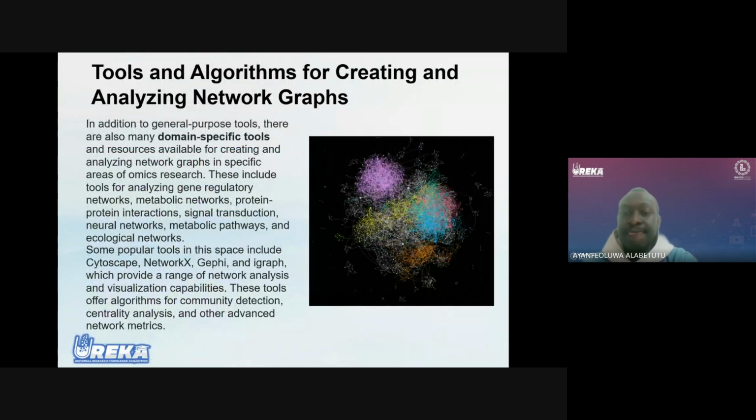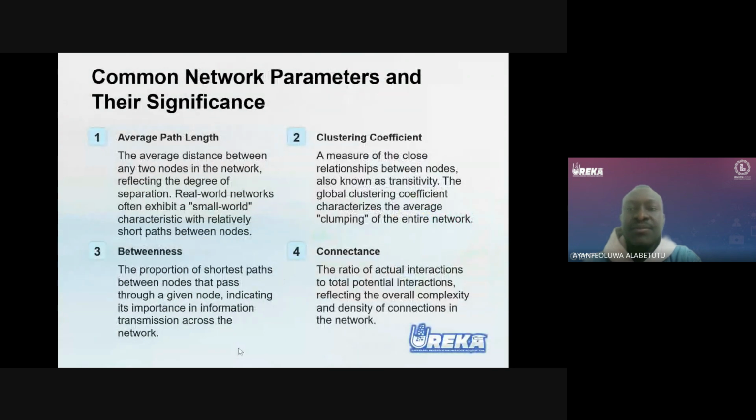We have tools and algorithms. These tools and algorithms are like a magic wand that we use to create and analyze network graphs in specific areas of omics research, which actually means that we use different tools for different aspects of omics research. These tools provide us with superpowers so that we can analyze gene regulation, regulatory networks, metabolic networks, protein-protein interactions, and more. By using these tools, we can unravel the mysteries in biological systems.